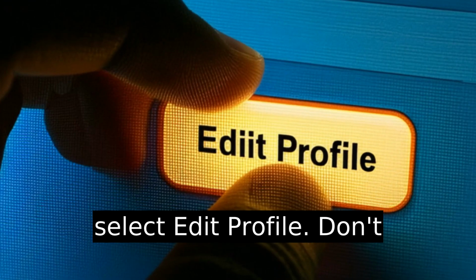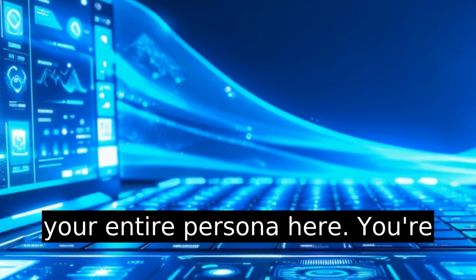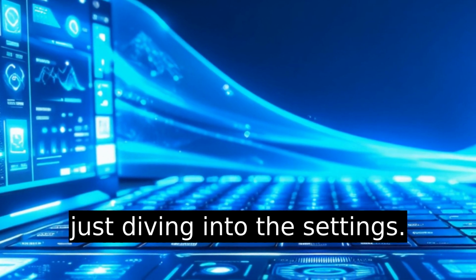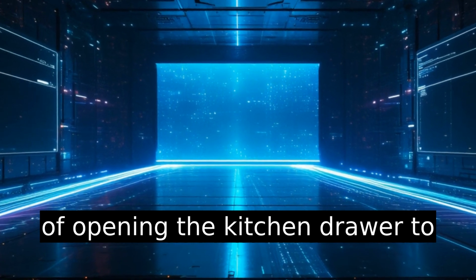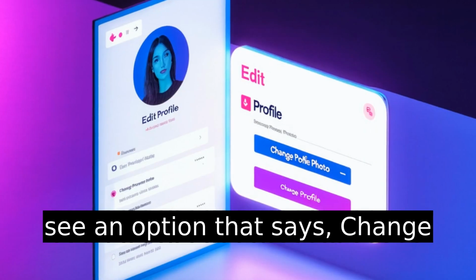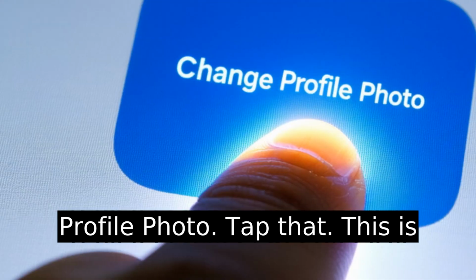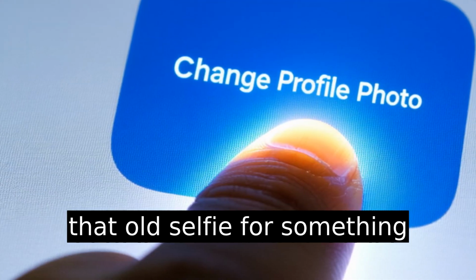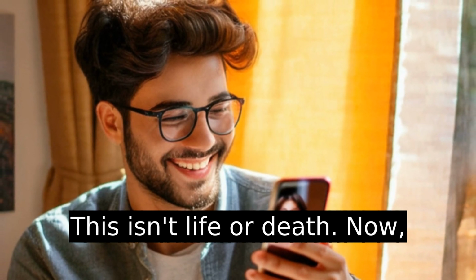From the menu, select Edit Profile. Don't worry, you're not rebuilding your entire persona here. You're just diving into the settings. This is Instagram's equivalent of opening the kitchen drawer to find that one thing you need. On the Edit Profile page, you'll see an option that says Change Profile Photo. Tap that. This is your golden ticket to swapping that old selfie for something fresh. Brush off the pressure. This isn't life or death.